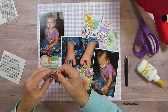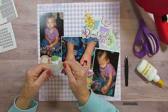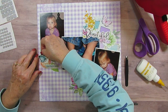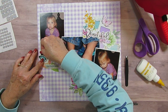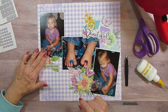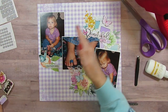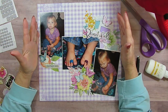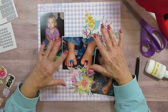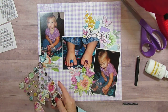Okay, and then I have this butterfly, and it's actually from the brads, so it's chipboard, and I'm putting that on this flower, but I'm gonna make sure that I have it tucked in enough that it doesn't go off the page. Okay, and now again, I just did the one paper, and I had thought about putting a band in here, but I thought once I laid all these out, it would just be totally covered up anyway, so I might as well just leave it here.